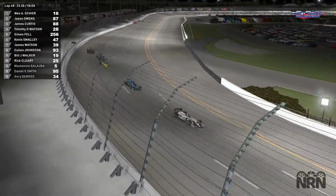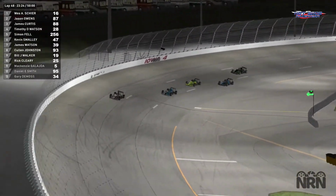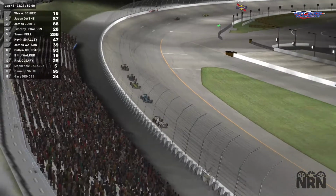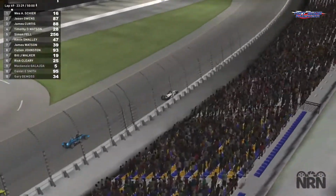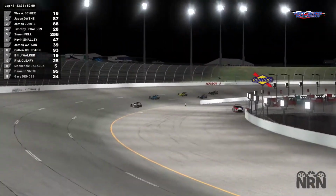You wonder if they're going to try to squeeze this all the way out to the 25-minute mark. Even if you get to 25 minutes, though, you still need the caution help that you had in the second half of the race to make it the same distance.